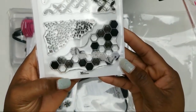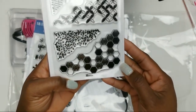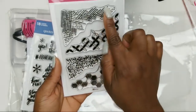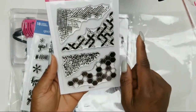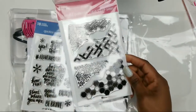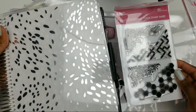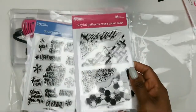Yes, Cheryl, the hexagons. Do you see the hexagons? This one is the painted petals, I believe it was. And this one is Woven Wonder. And there's another one. And I know this is the painted petals because your girl got this. So this is mini versions of that.